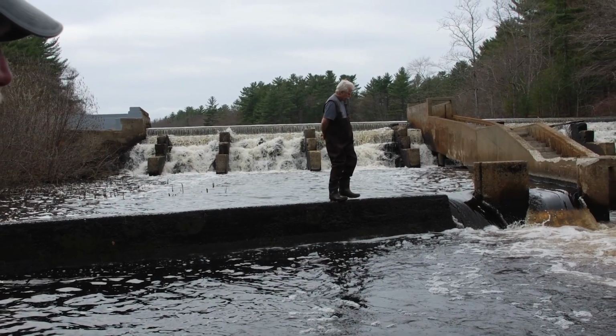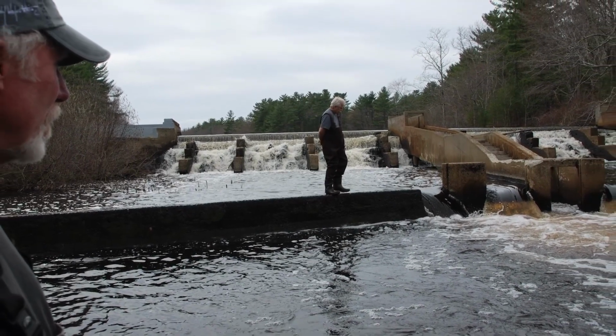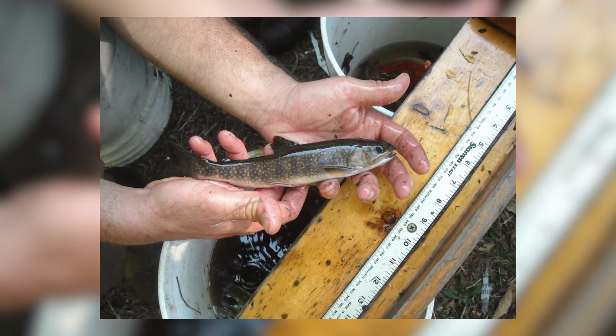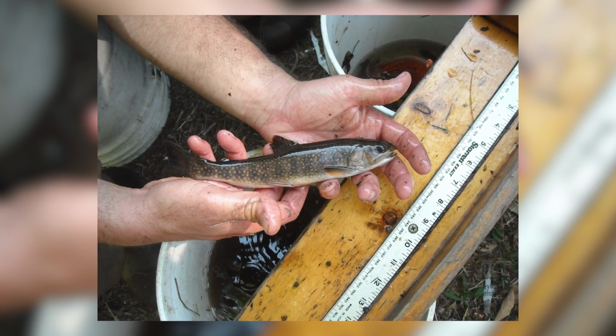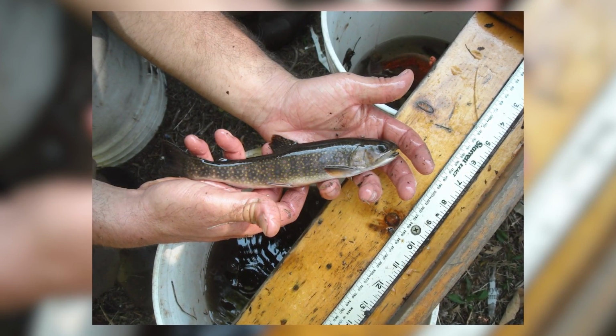So while I'm sure it passes some fish, it's probably not that efficient or effective at passing a large number, because we see them sort of stacked up beneath the dam here. We did do a culvert removal project to increase brook trout habitat. So we have eastern native brook trout in the system. They're a native species whose populations have diminished, like the river herring. And they live in the tributaries.